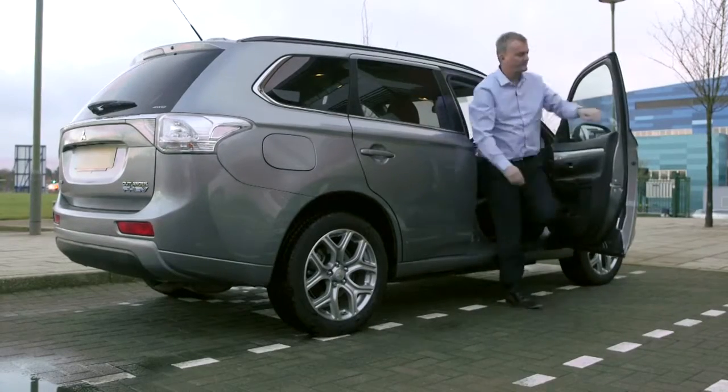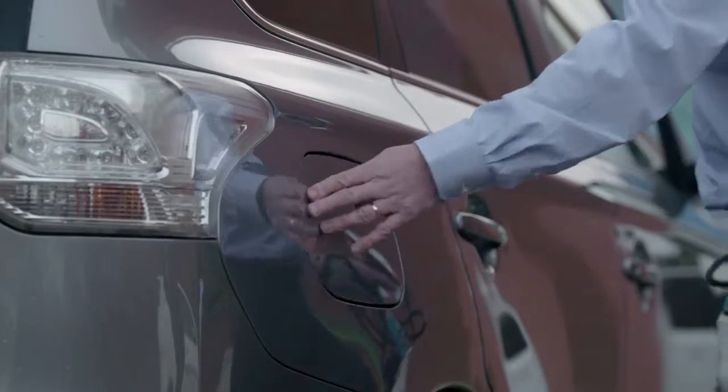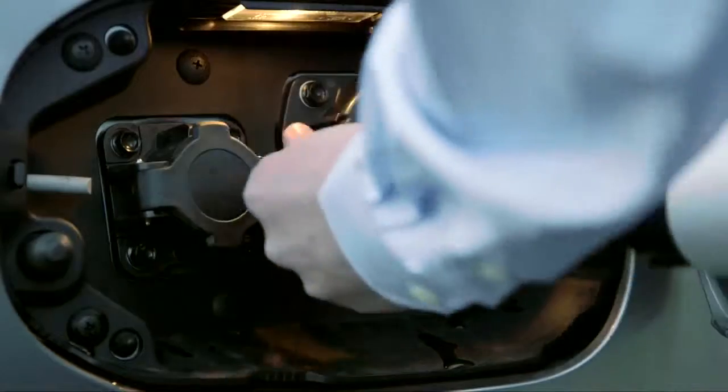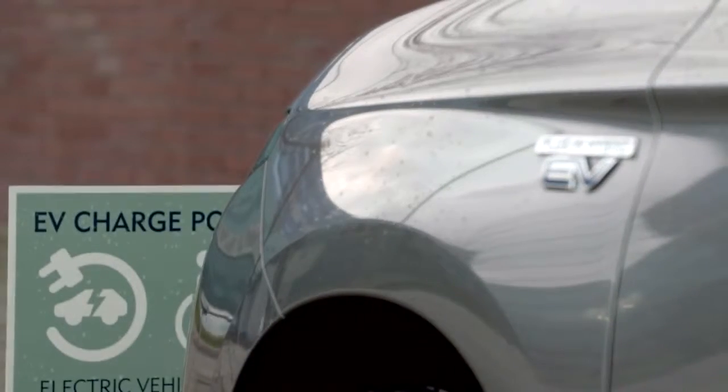Logan is a business development controller for a large TV broadcaster. He drives some 25,000 miles a year and switched to an Outlander PHEV from an Audi, having decided it would be the ideal company car in which to commute.